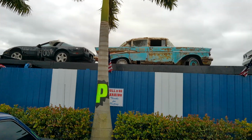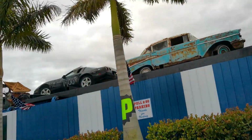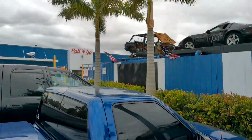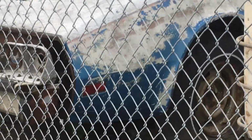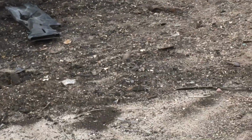Well, that's a good sign when you pull up to a salvage yard and they have this stuff sitting right in the front. Got an El Camino up there. So I'm at Pull and Go in Bradenton, and it's a cold, crisp day in January in Bradenton, Florida, but we'll go inside and see what they have. But a good sign is what we saw out front. Pretty neat.